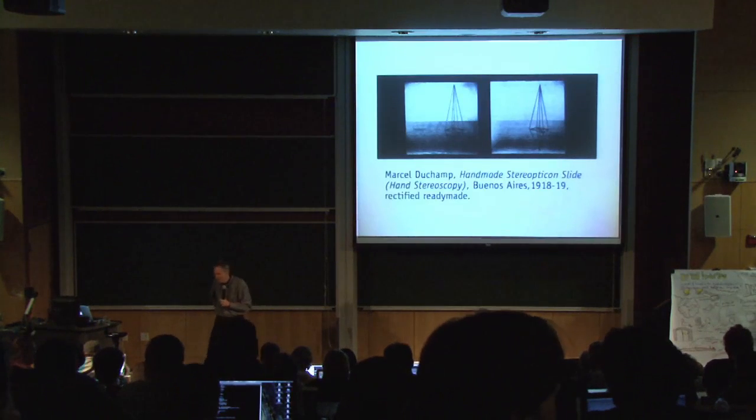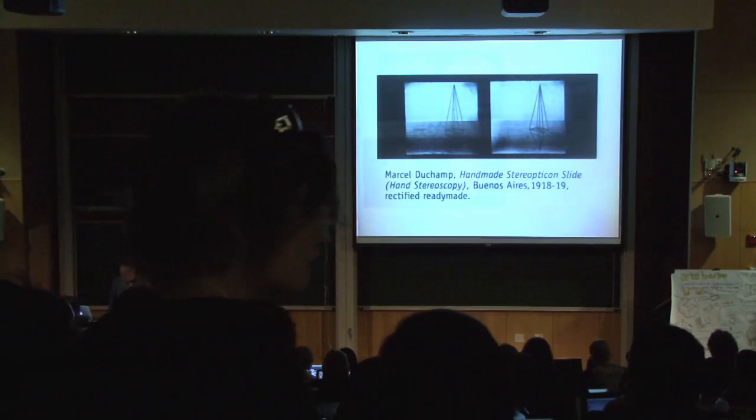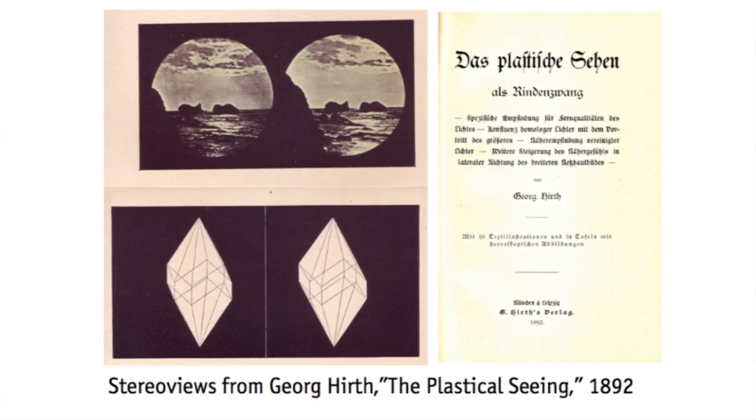So what he did, he then hand drew on the card a rhomboid form, exactly like you would see from this tradition of stereoscopic drawings that goes all the way back to Charles Wheatstone and Dubosc, as I showed you before, which is an important part of this rational, scientific line of thinking about stereoscopy. And so he combined those elements.